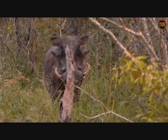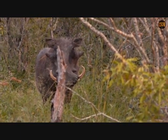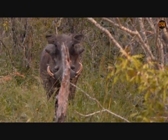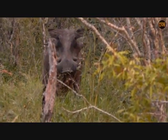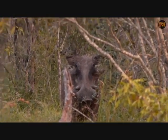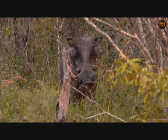Absolutely fascinating. Now, as with most of the time, even with the vehicles, these guys typically put the tail up and run away. And so I'm very, very shocked that this warthog is as close as it is without moving away. Are you going to come closer, boy? That's incredible. I can't believe it's coming closer.